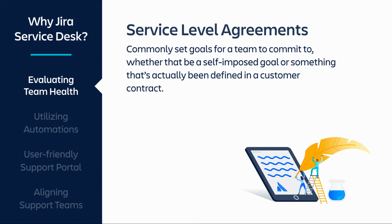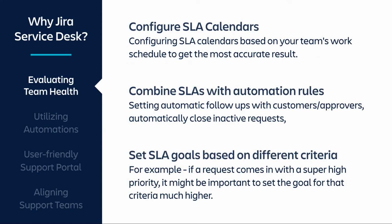You can also receive alerts for SLAs that are about to breach. Some best practices we've put into our SLAs: we configure our SLA calendars based on our team's work schedules so that we're not getting inaccurate results. Let's say our support team works a regular 9-to-5 workday. We don't want those SLAs to breach or penalize them for outside their working hours, so we don't want those timers to count down during the evenings or on weekends.